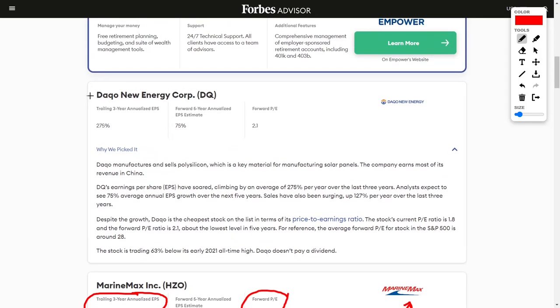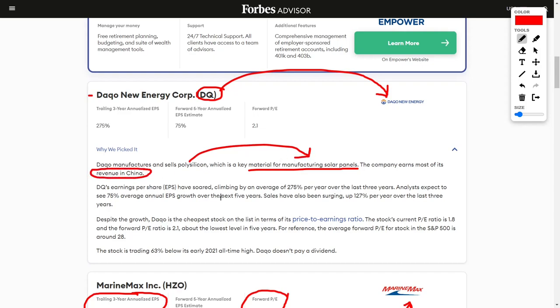Lastly, I want to know if you've ever heard of ticker symbol DQ. This company is a polysilicon manufacturer that creates crucial material for solar panels. They mostly earn their revenues over in China, but let me tell you, their earnings per share have been surging. We are talking about a 275% average annual increase over the last 3 years.